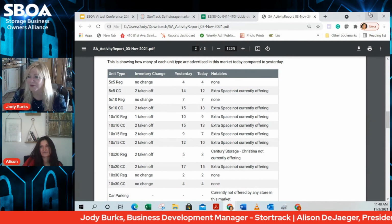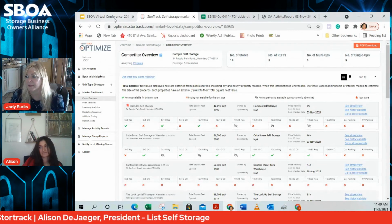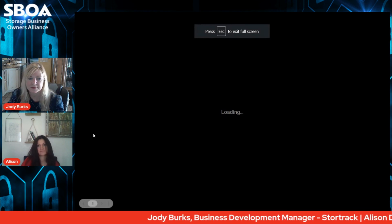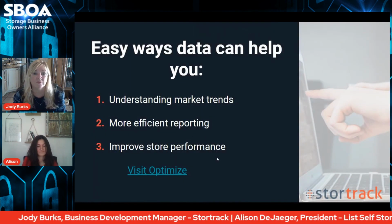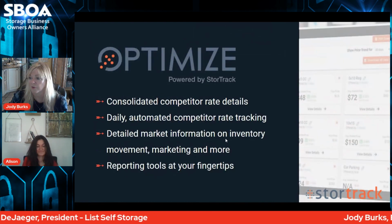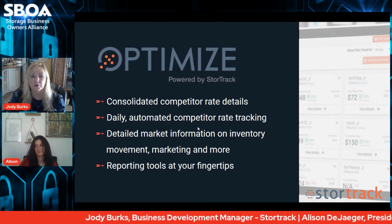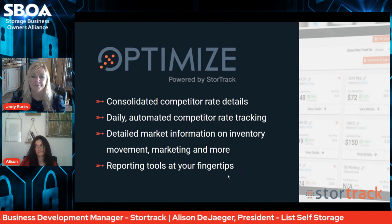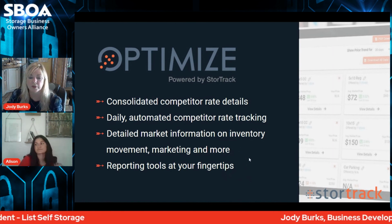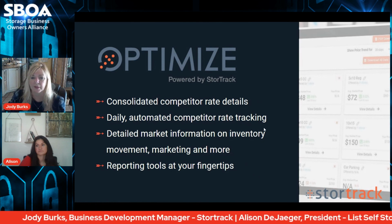So this is just kind of a brief intro into some of the data that we have, but really, let's jump back here. The reason you want the data is to understand your market, get more efficient reporting, and improve your store performance. So what Optimize offers for you, and if you do have other ways of collecting the data, you want to consider that: looking at the competitor rate data, getting automated reports so that you have them real time, looking at possible inventory, how it is moving in the market, or who has what units, and then again, having those reports at your fingertips.